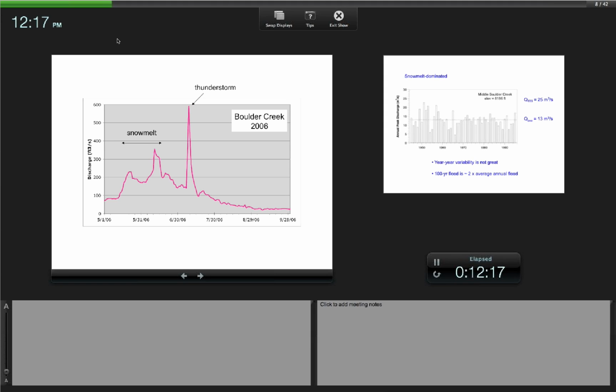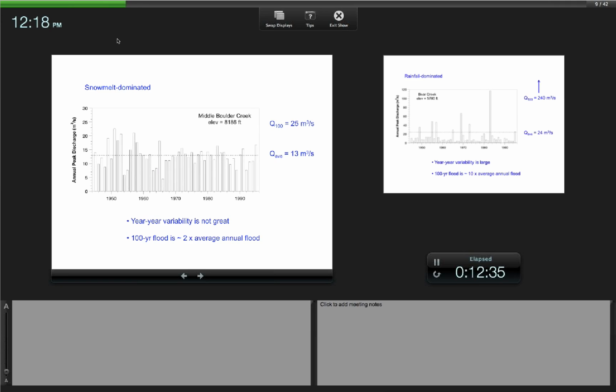But again, the volume there is not that important. So again, the difference here in terms of peaks is relatively significant. And it's these floods, this is still puny by 2013 standards, but again, for that day, it was probably fun to be down at the creek.